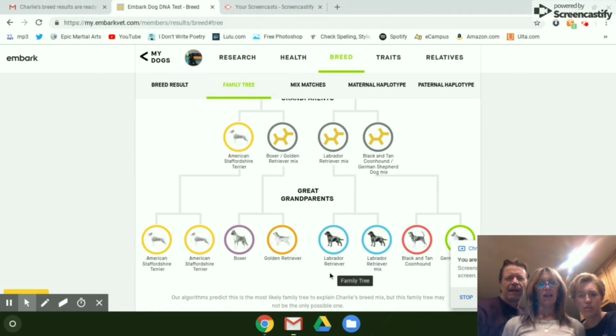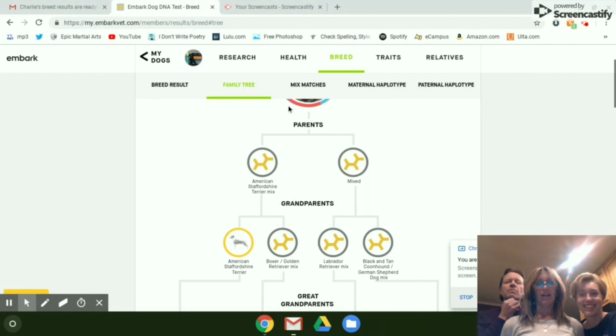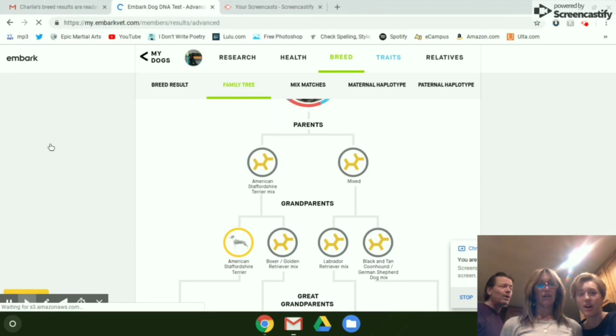Interesting. Oh, there's a lot of lab. Okay. Golden retriever. There's the German shepherd. Terrier. She has a lot of lab. Lots of terrier. She's mostly retriever, but if you break it down further, she's mostly terrier. How about that? None of us would pick terrier.